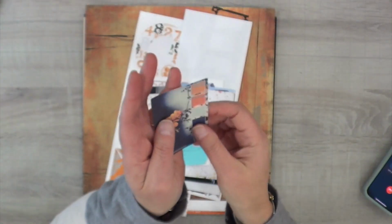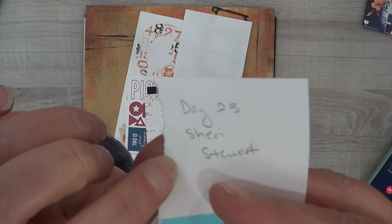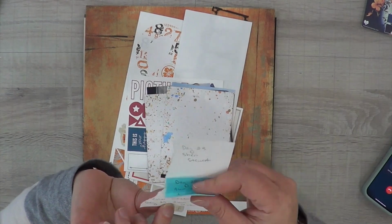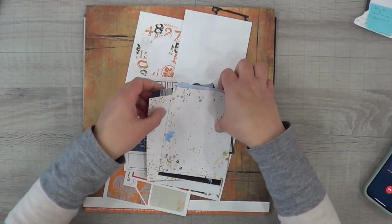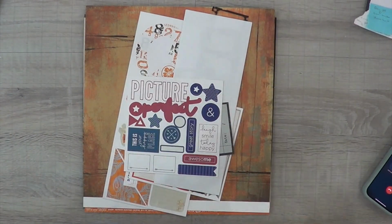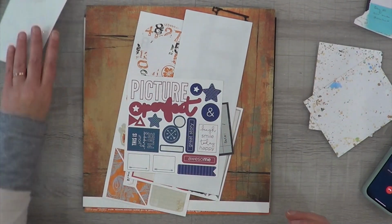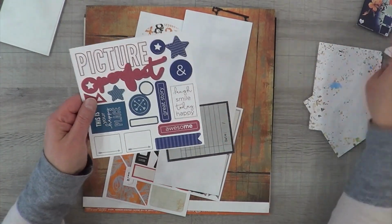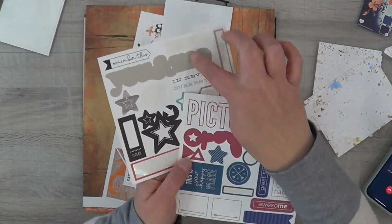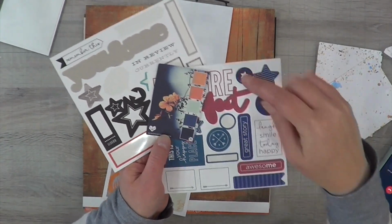So I just decided that this was going to be perfect for the layouts that I had picked, and I didn't have a picture of Sheri's cut out, so I just made a little note to myself and wrote down day 29, and then of course what photos. I'm covering up my photos because it is hunting photos, and I'm not really sure exactly what everybody's take is. And I brought in my little splatter mats because I'm not sure if I was going to need something to replace my photos with, so that when I use a big block of color for a mat, it doesn't look like an eyesore. So I wasn't really sure how I was going to figure that out.